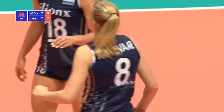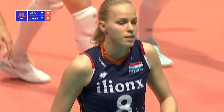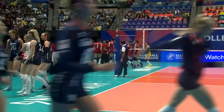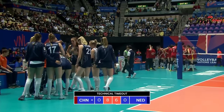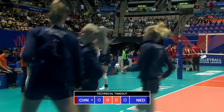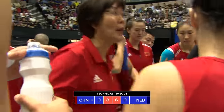Three service errors in a row. Now, you can have nerves, you can have tension, you can have all those things, but if you just keep doing that, China are going to walk through this. So 8-6, the first technical timeout of the first set. And as you say, Simon, three teenagers on court at the moment for the Netherlands.